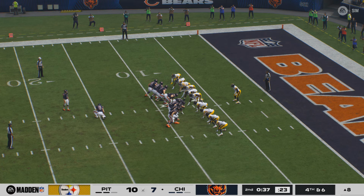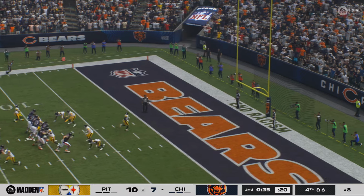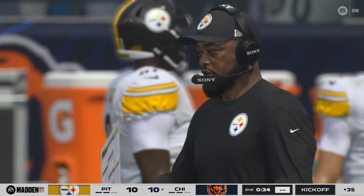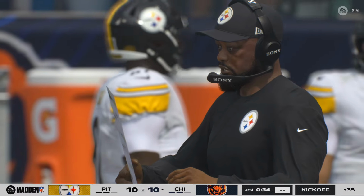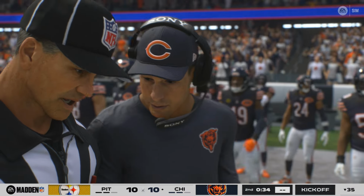So on 4th down, Cairo Santos on now for the Bears field goal. From the left hash, should be a fairly easy one here. Santos' kick is up and through, and that will knot us up at 10. That drive took them inside the 10. Good job defensively to hold them to 3.